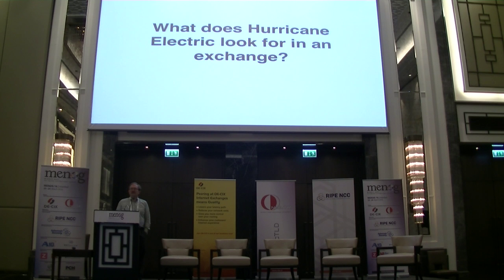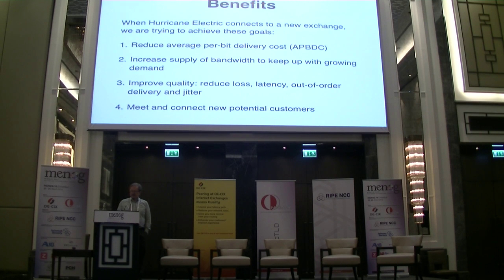What does Hurricane Electric look for in an exchange? The supreme commandment of an exchange is to reduce the average per bit delivery cost. That is the supreme commandment that the operator will be looking for. It needs to increase the supply of bandwidth to keep up with growing demand. It wants to improve quality, reduce loss, latency, out-of-order delivery, and jitter. And it needs to meet and connect with new potential customers.